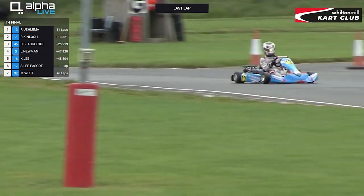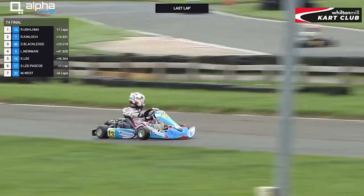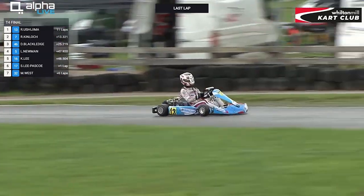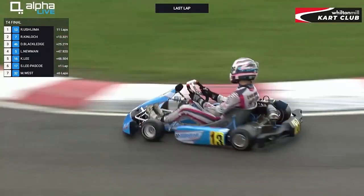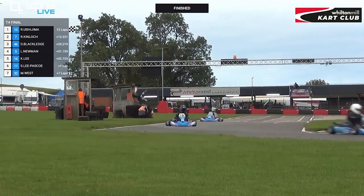But now here is Reese Osijima, number 13. Well, I think he has got the advantage at the front, taking it nice and easy through Boot for the final time, staying out of trouble. And number 13, Reese Osijima, it's been a great afternoon for him, and victory in the final for Osijima. Crosses the line, checkered flag goes out.